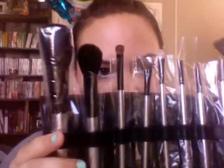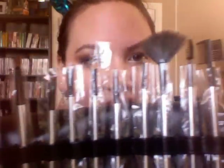I think it's a 12-piece brush set. Some of the brushes I'm not going to use just because I don't use them, but I just wanted to get the whole pack because it was really, really busy. Today I did use two of them. I used this one, which I really liked. I mean, I still like my e.l.f. ones, but they all do the job to me.